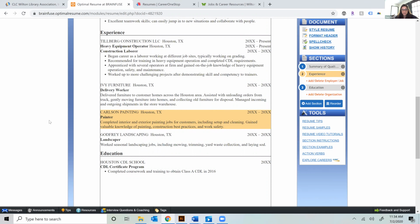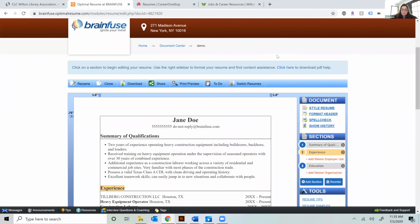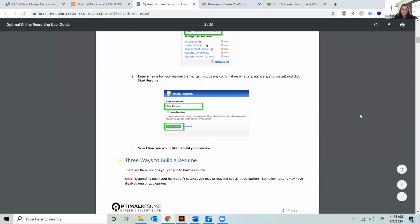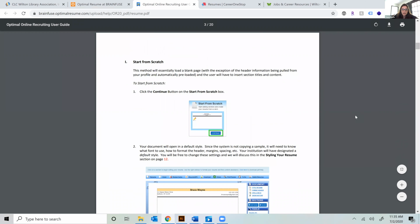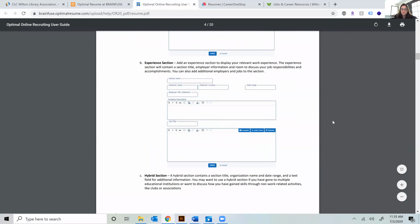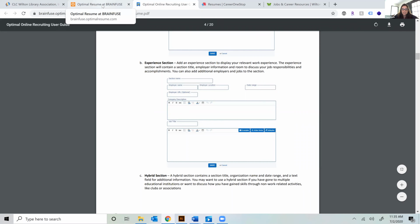So this tool does start to get a little bit more complicated the more you work with it. Up here at the top, there is a help document. I'm going to open it in a new tab. This goes through everything that you can do within the resume builder. It has all the screenshots, all the details for you. So it's a really great document to keep handy if you are choosing to use Optimal Resume to build your resume.